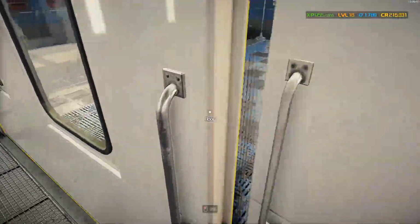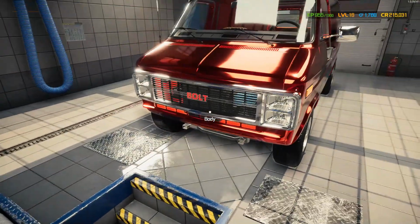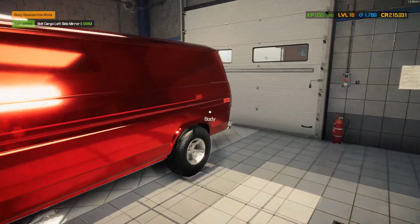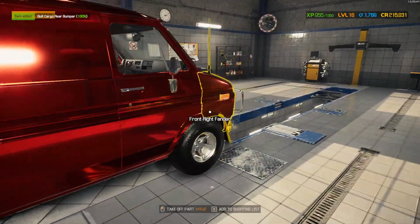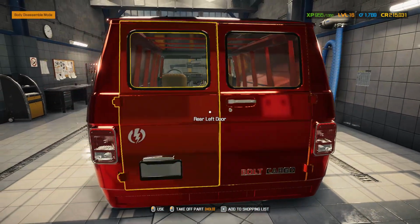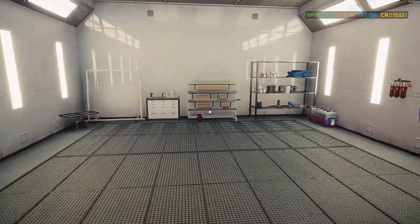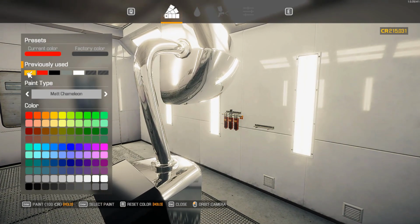See if you can even tell I painted that. It's hard doing custom paint jobs, guys. Oh, we might be onto something. I don't know if we can paint anything else. There's not much to paint on this thing. Maybe the back doors, you think? Get some yellow in that thing. Okay, we can. Okay, sweet.